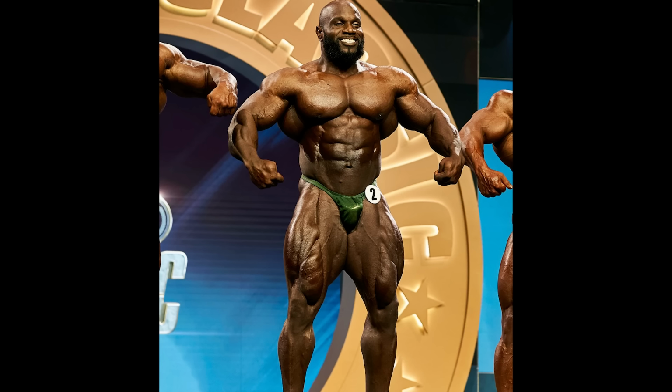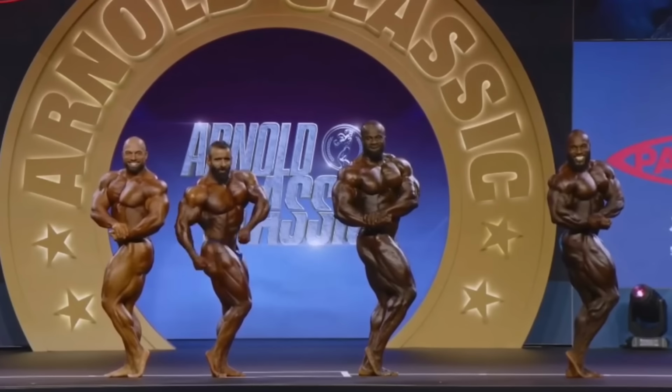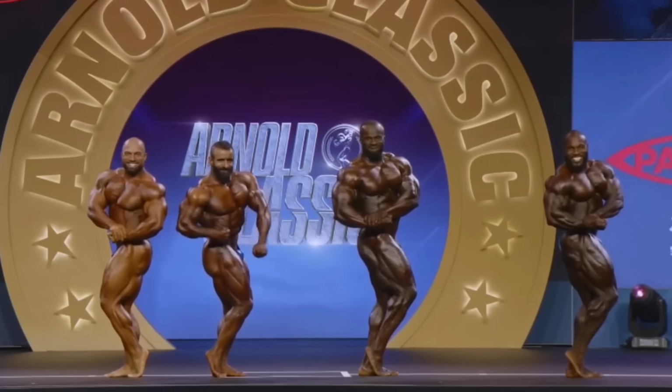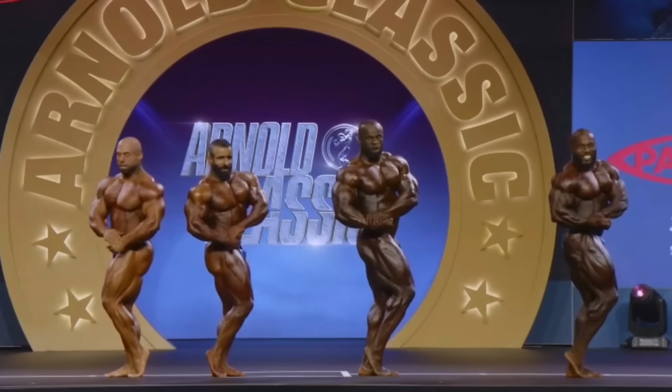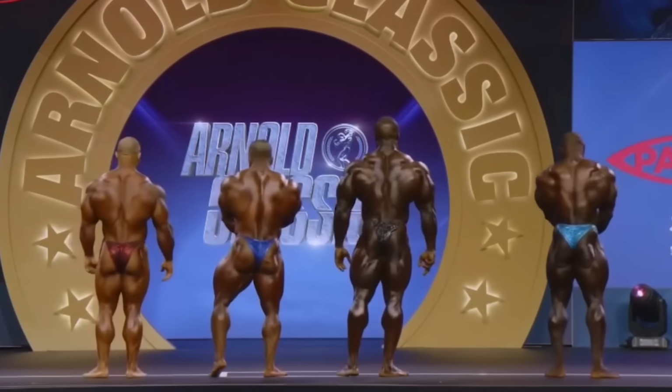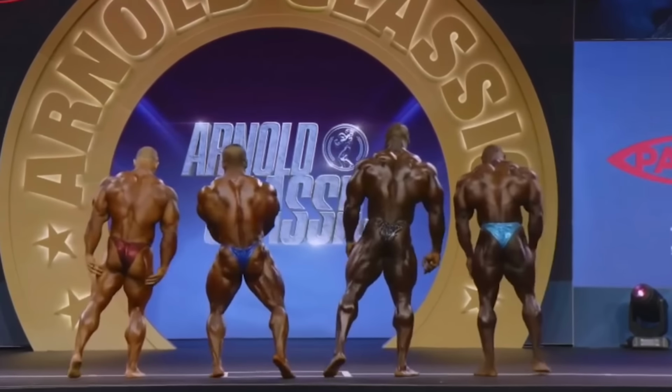So the real success of Akim lies in the fact that he got bigger over the years, but his waist did not grow at all. Actually, his waist looked a lot better in these last two shows, especially in comparison to what he looked like back when he was a young athlete.